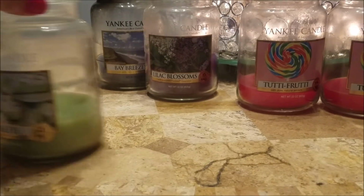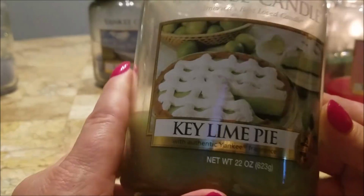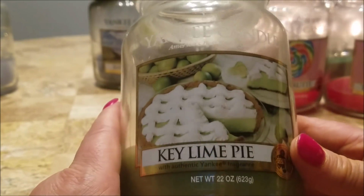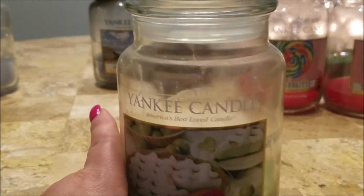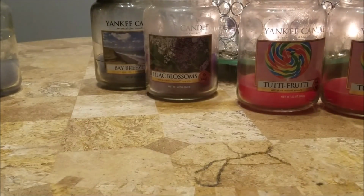The other one from 2013, Key Lime Pie. It was fabulous. I actually have one more in the crock. It's doing great in the crock. It just smells delicious. I absolutely love this one. And I think it came back earlier this year, and I didn't pick any more up, and I'm kind of regretting that because it's one of my favorites as far as fruity summer scents. Love Key Lime Pie.